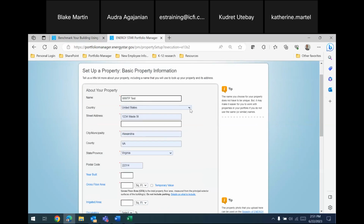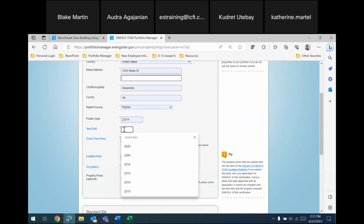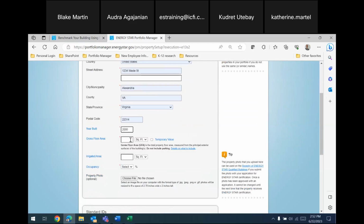For country, we'll be doing United States just because that's where we are located, but you can benchmark from anywhere around the globe. Again, it's important to use the postal code of where your facility is located. For the year built, you will mark when the facility was made or the latest major renovation, so long as they don't have any energy use data prior to the renovation. For this example, we'll say that the facility was made in the year 2000.